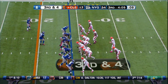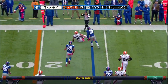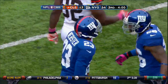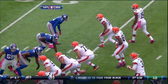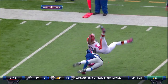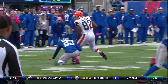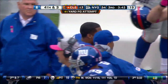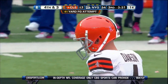3rd and 4 for the Browns. Whedon, complete and tripped up short of first down yardage is Benjamin Watson. Corey Webster making the play. Textbook by Corey Webster. You're all by yourself out there. It's more of a block than a tackle. He doesn't use his arms, but he goes in and takes away the legs of Benjamin Watson. Corey Webster has been some pro.